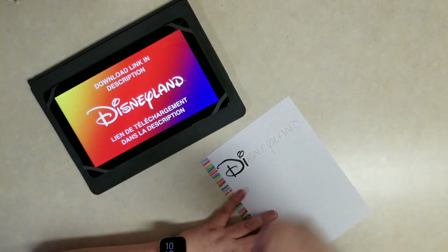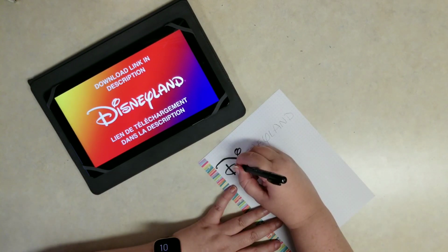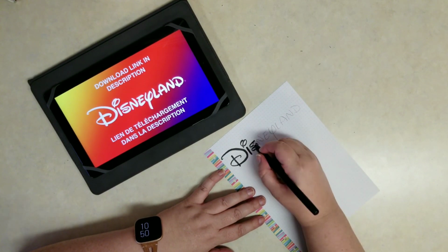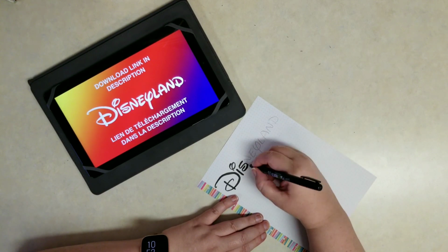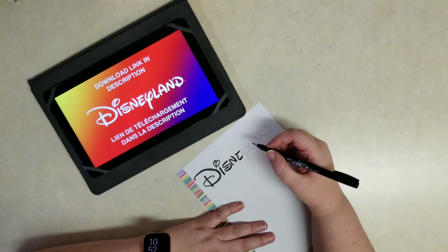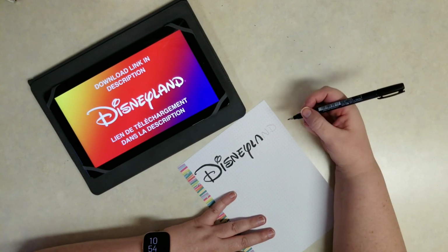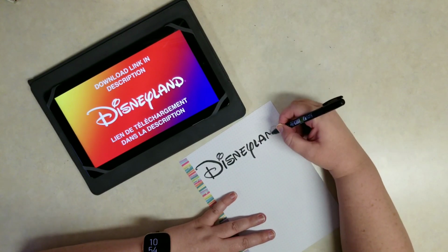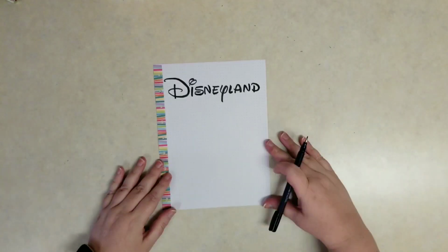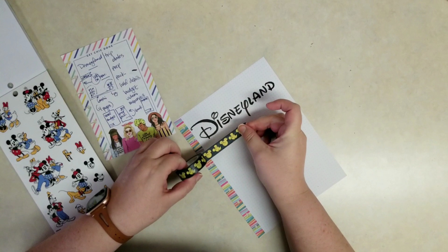And I'm just going to draw all those letters. Trying to smooth it out. Okay, so not the best job ever, but I like it. I think it turned out a lot better than if I tried to do it freehand. And just trying to smooth out some of the rougher spots. I think that turned out pretty cute.